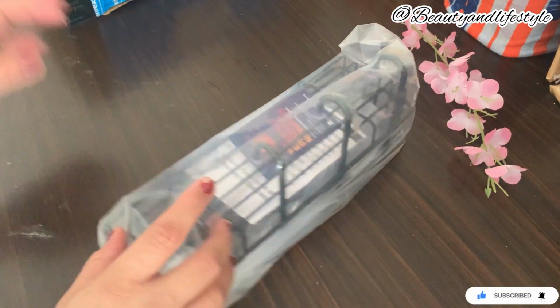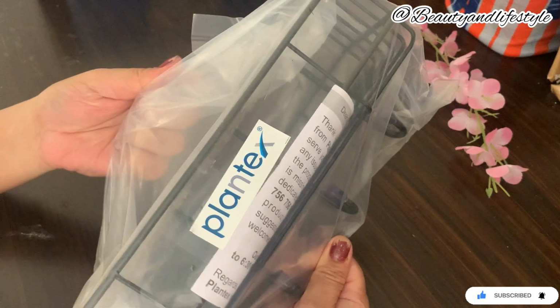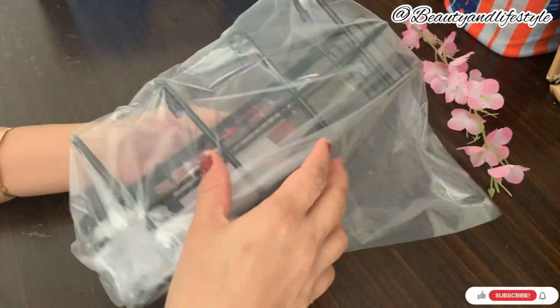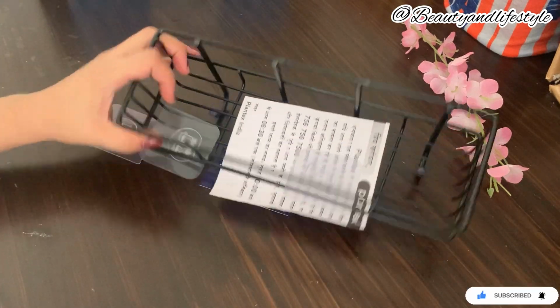Upon opening, we have the self-adhesive bathroom shelf with a sleek and modern design that will easily blend into any bathroom decor. The shelf is made of high quality durable material, ensuring long lasting use.